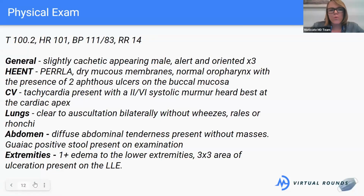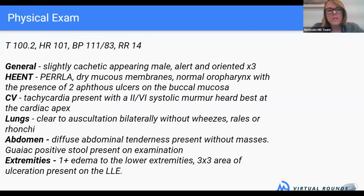So let's go on to the physical exam. And if you guys have any questions at all, please put them in the chat or unmute your mic. His temperature is 100.2. So it's pretty elevated. We can't exactly call it a fever, perhaps low grade. His heart rate is at 101. Blood pressure is a little bit low, so he's hypotensive.